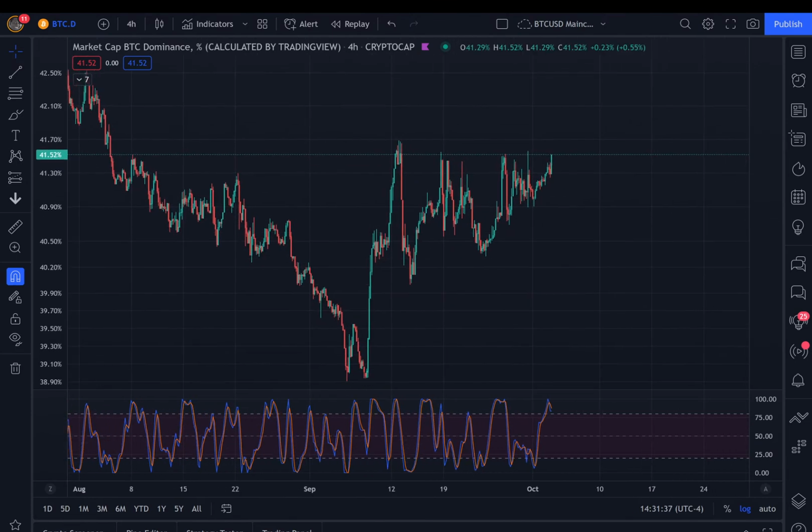It's possible it breaks up, but I think it's more likely to break down, especially if the cryptocurrency market starts running. What you're going to see is Bitcoin starts going up, but altcoins are going to go up much faster and at a much higher rate than Bitcoin, which would cause Bitcoin dominance to plummet. Okay, so that's what we're seeing. So everything's kind of lining up, and it's likely that the next big move is right around the corner, right?